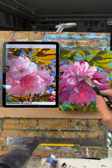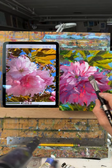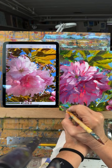Oh, I need a paper towel. 55. I think we're going to soon have to call it a painting. Gosh. I'm running out of time. But I think I'm happy with it. All right, let me sign it. See anything I missed?